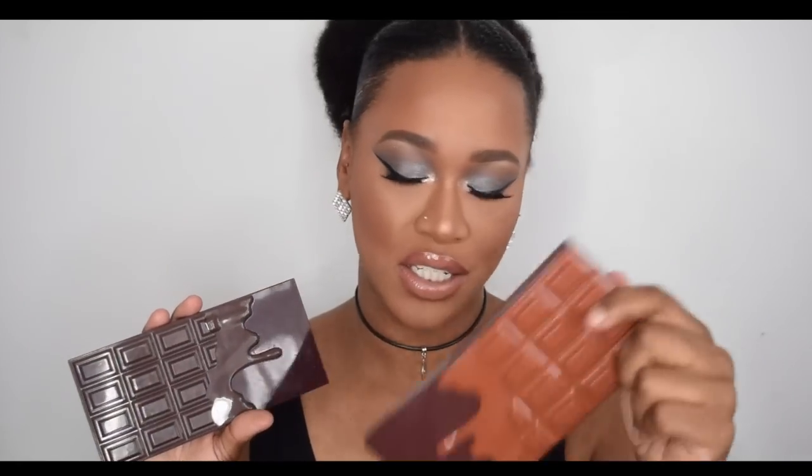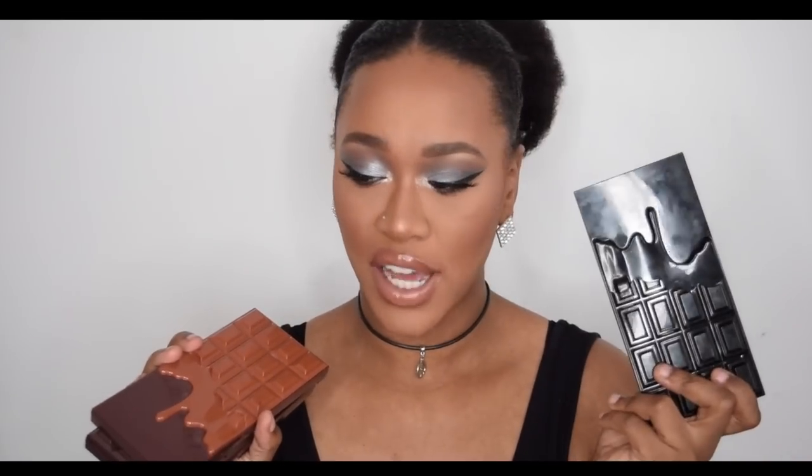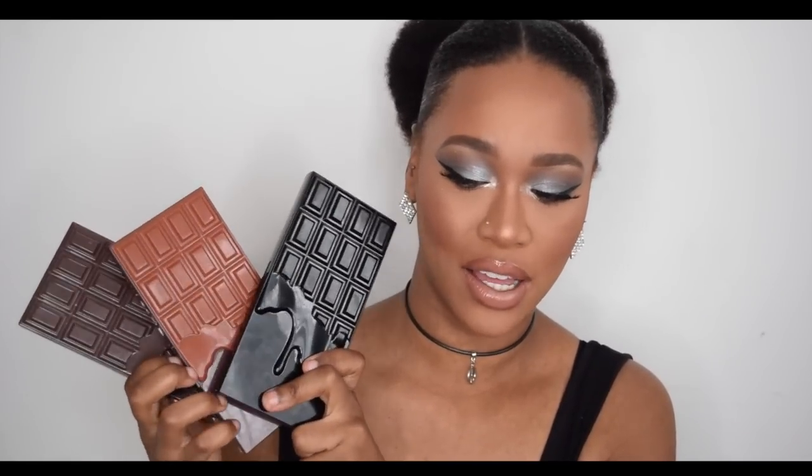This one is the Salted Caramel palette, and then I also have the Chocolate Vice palette. I really wanted the white one because it's got so many gorgeous dark brown tones in it, so I'm definitely going to pick that up. But these are amazing quality, amazing. As you can see, everybody always loves the packaging because it's like a chocolate bar, melted, eaten. It wasn't me.